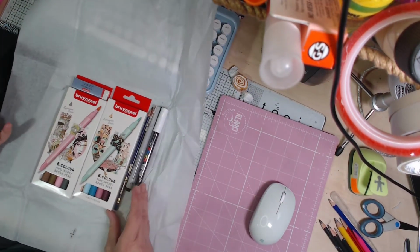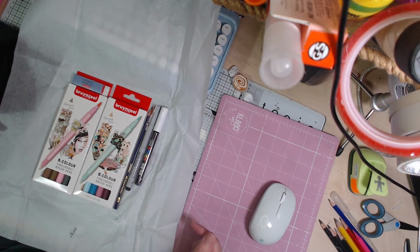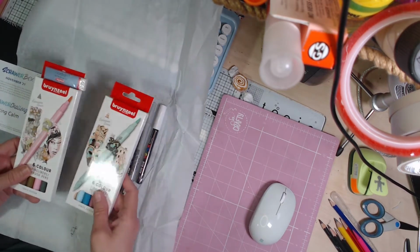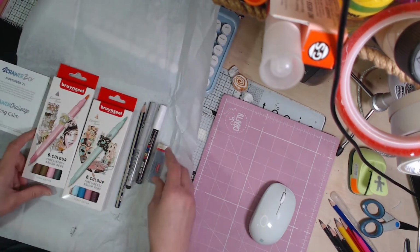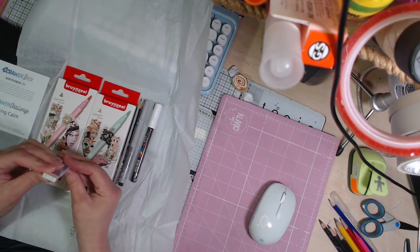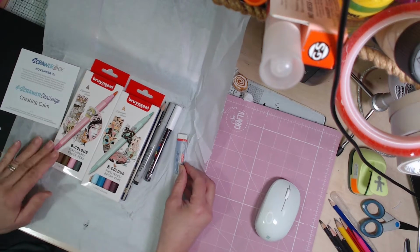So, oh, wow. God, I feel like we're being really spoilt, don't you? That seems like a lot, doesn't it? Oh, there's a rubber there as well hiding. A slim eraser, Derwent slim eraser.